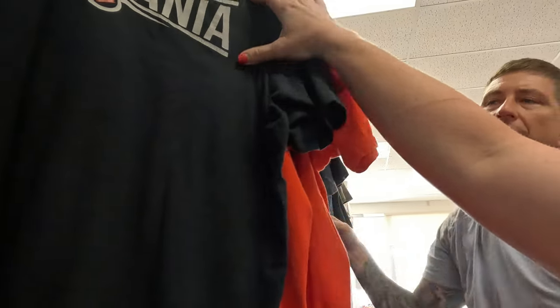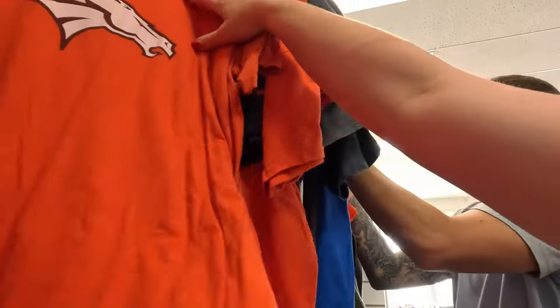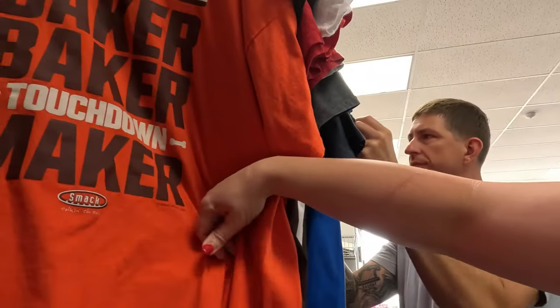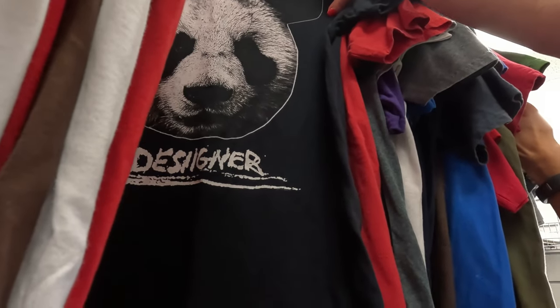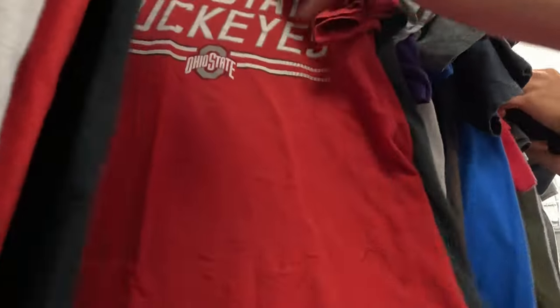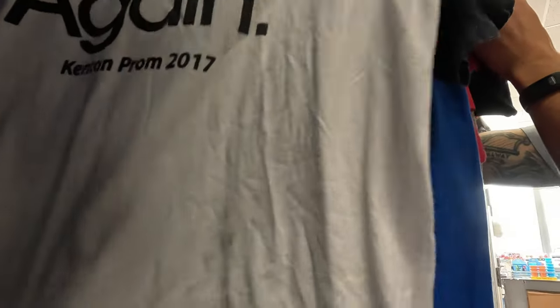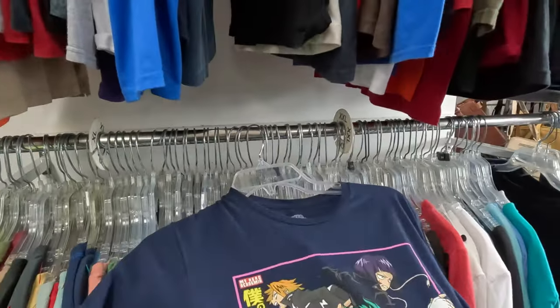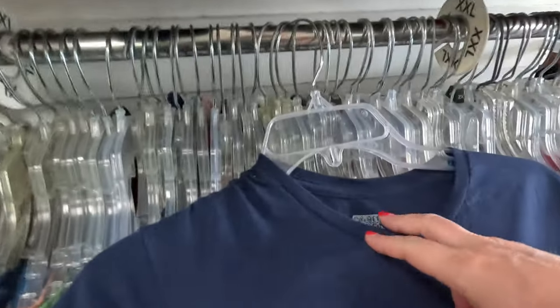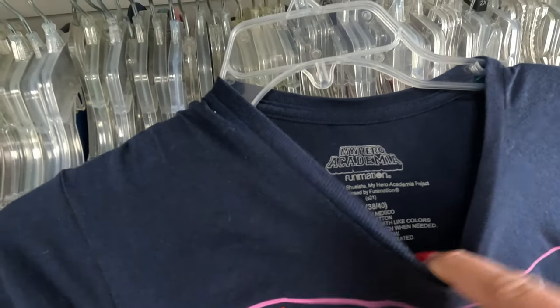Is this wrestling? Yeah, there's a couple of wrestling. Cute! Broncos. Oh yeah, somebody did get rid of all their Broncos stuff. Baker, touchdown maker. That's cute. Oh, I love this. So cute. Oh my god, I love that. That is a good prom shirt. Oh, sweet. That's a sweet tea. That's really cool.